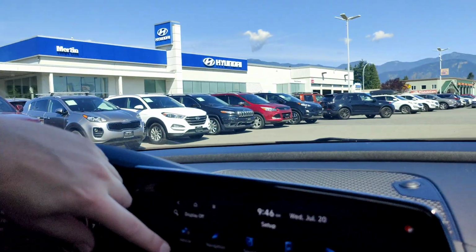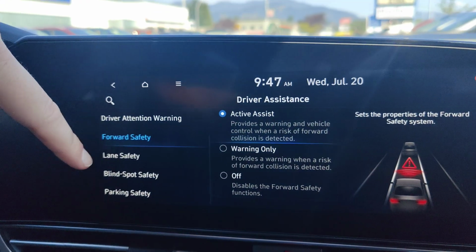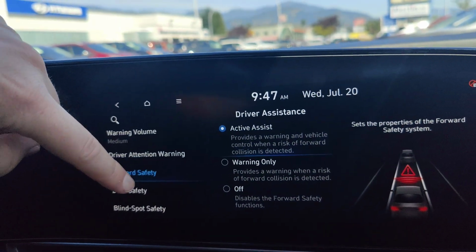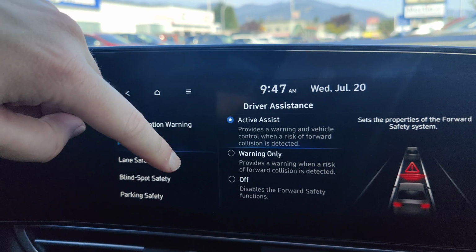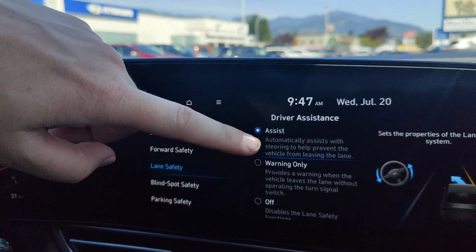One thing I noticed with the old Sun and Tech is that there wasn't a lot of tech stuff. I mean, they had a few different things like the sunroof and whatnot, but that was pretty much about it. One thing I forgot to mention is this does have, of course, autonomous emergency braking as well. So that's with pedestrian detection. And I can show you that in the vehicle settings here. As you can see right here in the user settings for forward safety, you got active assist. So it will actually hammer the brakes if it detects a vehicle in front of you. There's that lane safety, lane keep assist.